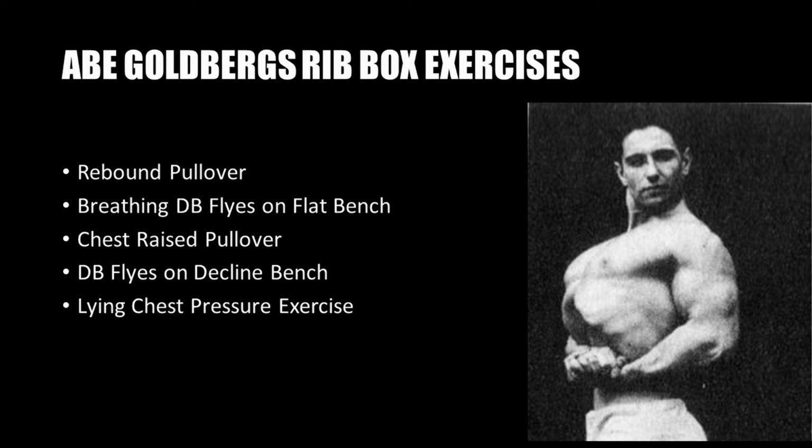Now, besides his breathing squats, which are highly recommended for increasing the size of the rib box due to the heavy breathing that is stimulated with this exercise, I've talked about it before in several videos. The article I read by Abe Goldberg lists some unusual exercises for increasing the rib box, which one should add and perform in conjunction with his breathing squats. And here they are. These include the rebound pullover, the breathing dumbbell fly on a bench, the chest raised pullover, dumbbell flies, again breathing dumbbell flies done on a declined bench, and the lying chest pressure exercise.